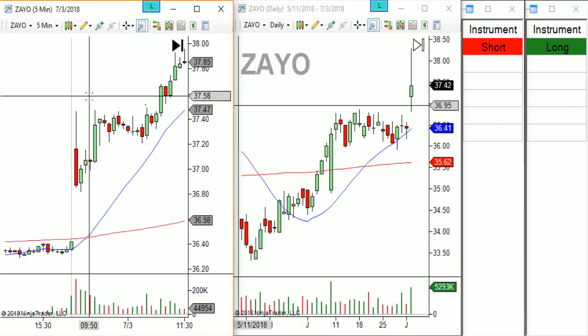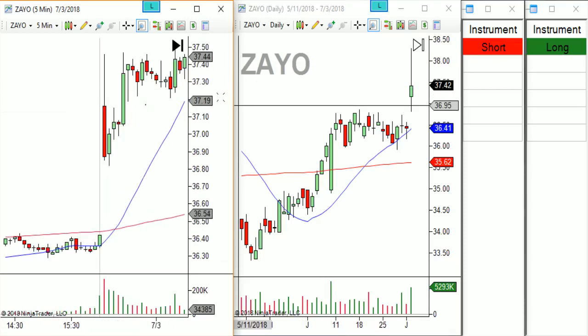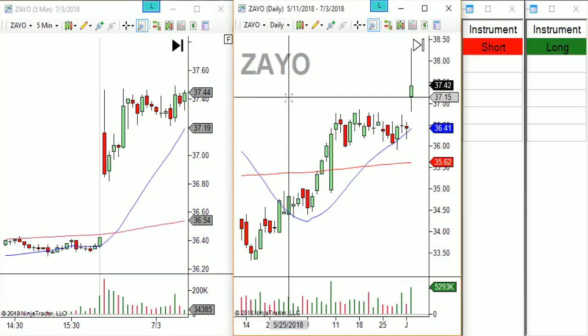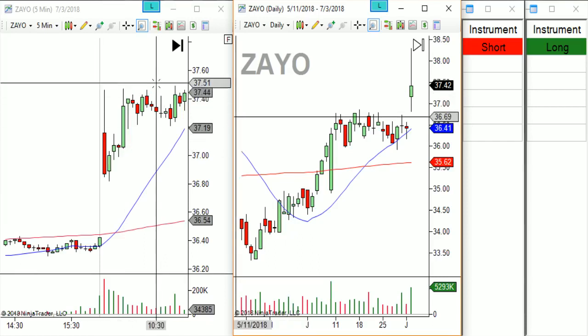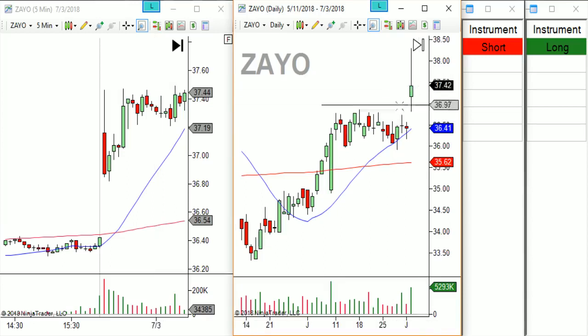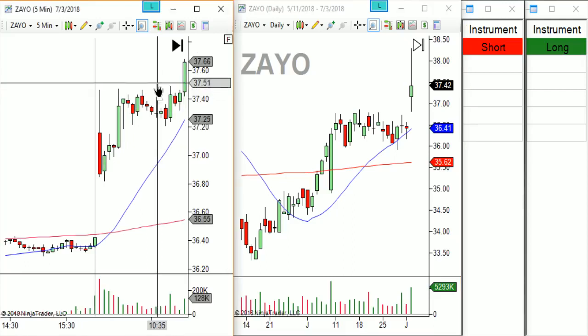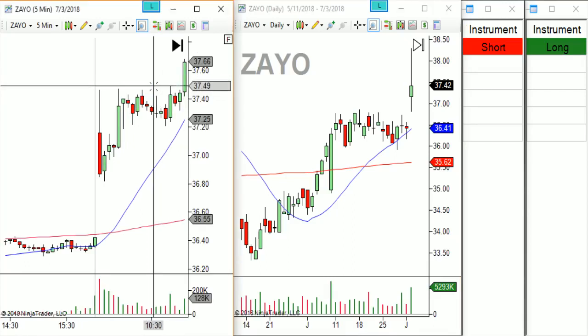So we're running through the list, and immediately this ZAYO came up. Now I had this on the list because it was an additional gap up here, right? If you're not familiar with this pattern, this is what I call a morning breakout pattern on a pro gap up. That's the strategy that I'm looking at here. As soon as this came up, I instantly said, I'm going to play the ZAYO. It was just before it was triggering, I think at 37.48, right around there.